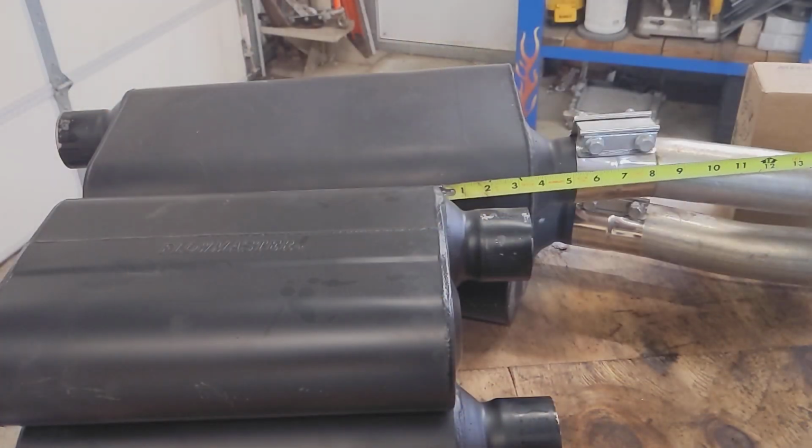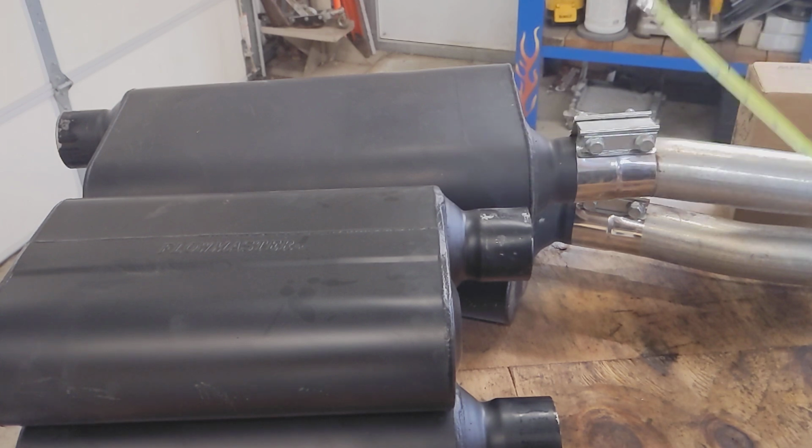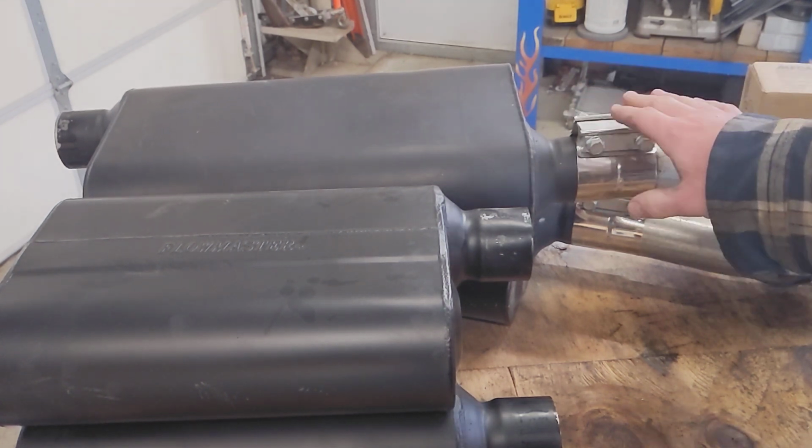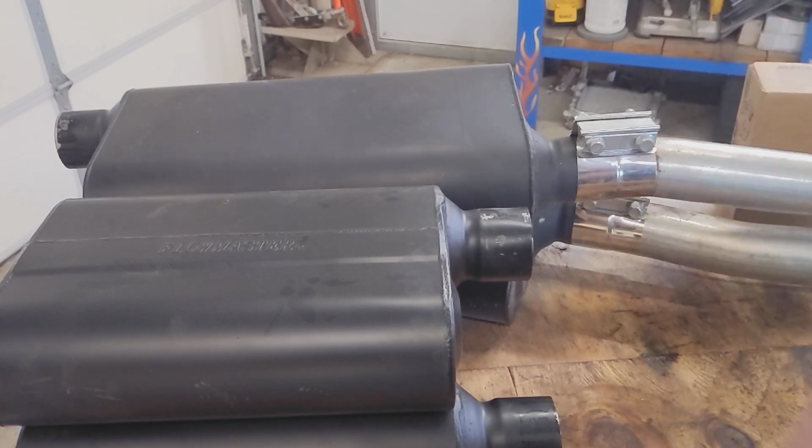The 50 series Delta is about 3.5 inches longer than the Super 44s, so if you're going to install these on your car, you're going to have to make provisions for that extra length. These 50 series Delta have been on the car before. They are my favorite muffler currently. I'm hoping you guys will suggest something out there that I may like better than these.